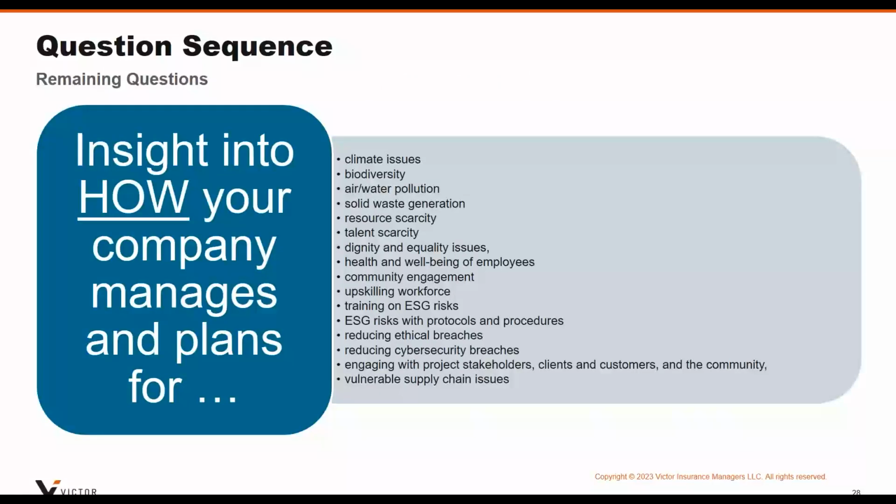The remaining questions are the substance of the self-assessment. What the assessment is about is insight into how your company is managing and planning for all of the issues we just talked about, the climate risks, those environmental issues, how you're treating your employees or what policies and procedures you have in place for your employees, how you're upskilling your workforce or whether you're upskilling your workforce. Are you training them on ESG risks? Do you have protocols and procedures for managing ethical breaches? Do you have protocols and procedures for managing cybersecurity breaches? How do you engage with your customers and your project stakeholders and community? And then, of course, supply chain. What are your procurement policies and procedures? What do you have in place to manage those vulnerabilities?